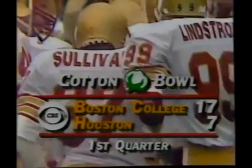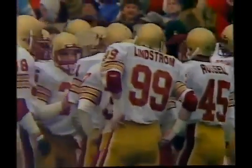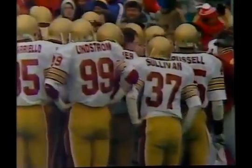Two fine schools represented here today, Boston College and the University of Houston. So now at this moment, let's take a look at these two campuses.